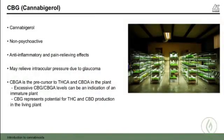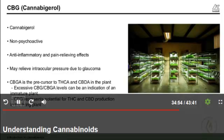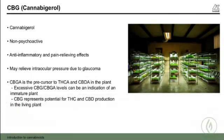CBG acid, as I said, is the precursor to both THC and CBD in the growing plant, but you always have a small amount of CBG that's left over, and sometimes it's not a small amount. It can actually help growers look at an indicator of whether or not they allowed their plant to mature longer. So a mature plant that was harvested at an optimal time will probably have 1% or less of CBG, maybe up to 1.5%.